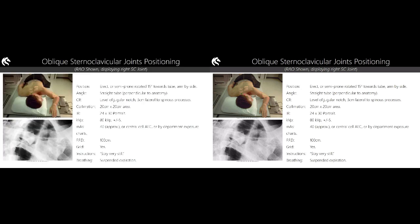This is another projection you're going to do approximately 3 times over the course of your career. This is the oblique of the sternoclavicular joints. This is a very tightly collimated projection whose only purpose is to show that sternoclavicular articulation. Generally speaking, this will be performed bilaterally. That is, you're going to do a right oblique and a left oblique.